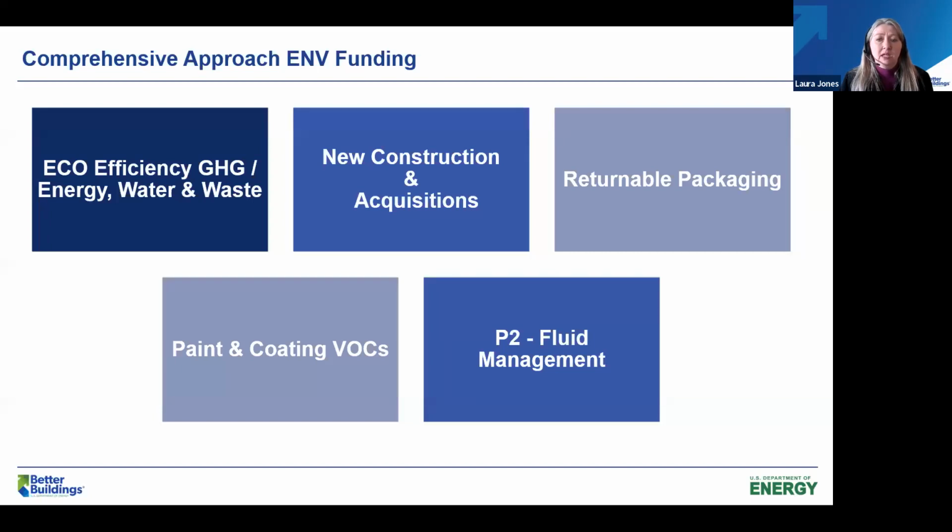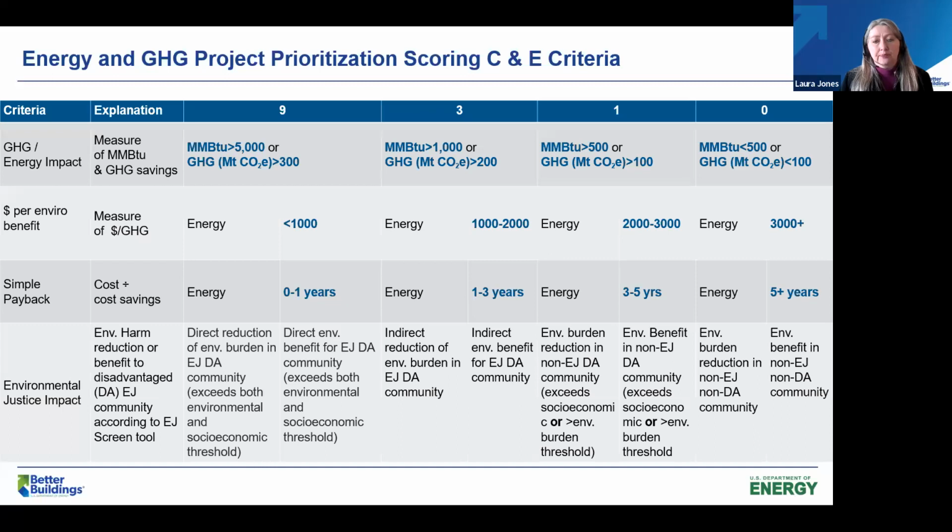So the first box up here is eco-efficiency, greenhouse gas, water, and waste. That was really where the core of our focus has been. We have expanded it to be a comprehensive approach, including new construction, acquisitions, packaging, painting and VOCs, and then fluid management. So I know it's not just about greenhouse gas, but that's really what we're talking about here today. But we do manage it from an overall holistic approach, trying to prioritize the best projects. And the next slide goes into a little bit more about that prioritization.